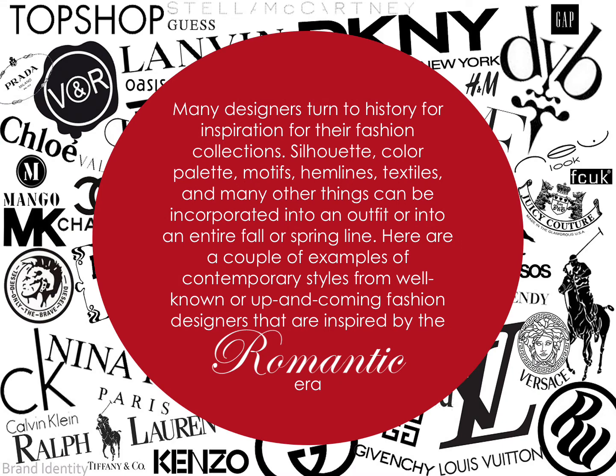Many designers turned to history for inspiration for their fashion collections. Silhouette, color palette, motifs, hemlines, textiles, and many other things can be incorporated into an outfit or into an entire fall or spring line. Here are a couple of examples of contemporary styles from well-known or up-and-coming fashion designers that are inspired by this era.